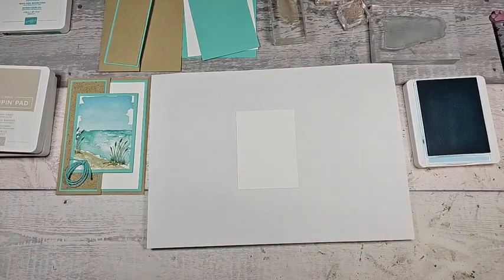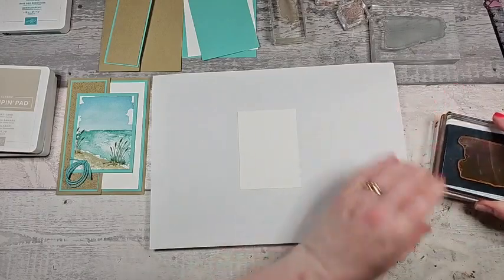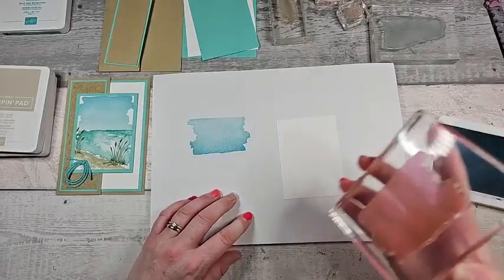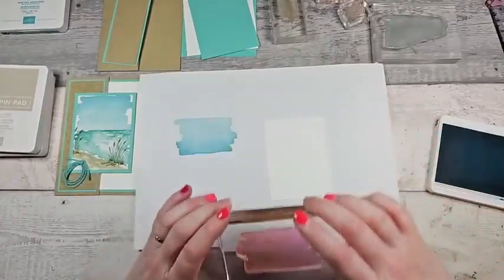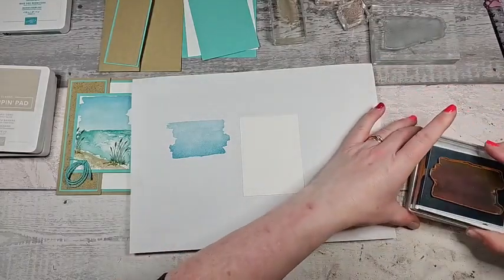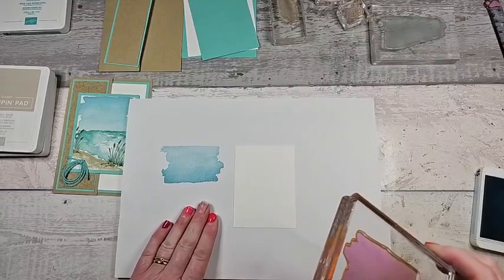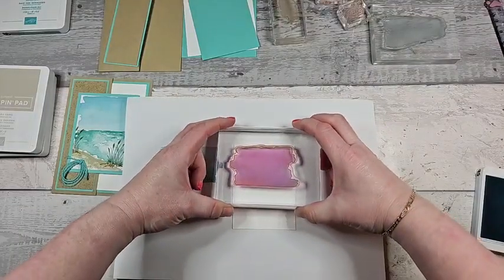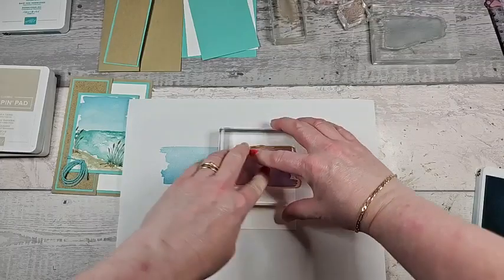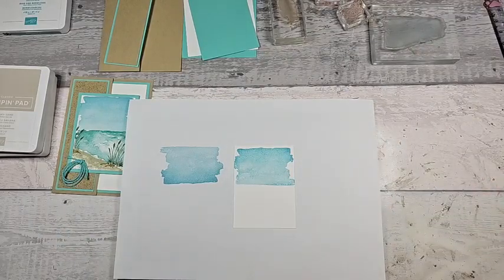We'll see how we go. I'll just stamp it down onto my scrap piece. Yeah, I've got it upside down. It wants to be the other way. Okay, so with this piece in portrait mode, I'm just going to re-ink and bring it down. It goes on nicely and steps off nicely. So let's go in like that. There we go, that is our sky. We can pop that one to the side.